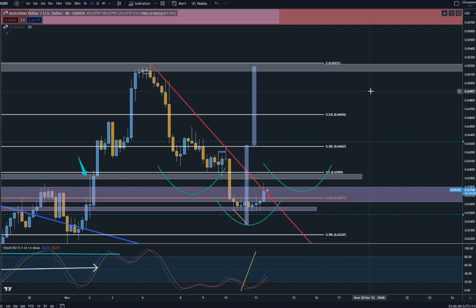So just something to keep in mind, and obviously there's a lot of work that needs to be done with these things. But Aussie does tend to like inverted head and shoulders for their little turnarounds, particularly after it's been bashed for a while. So it won't fly back up in a V shape. It's not a big V shape recovery kind of currency pair. So certainly needs to grind up a little bit. So maybe some sort of data or a little bit of a grind back up here, a little bit of a knockdown, and then if it does come up here.